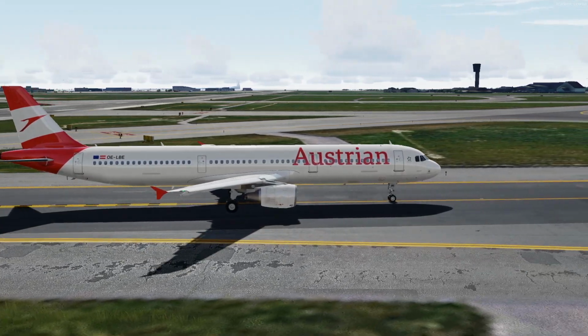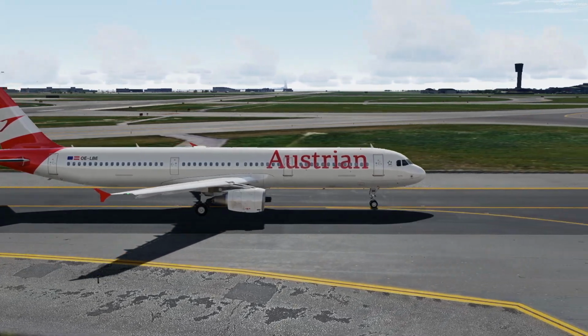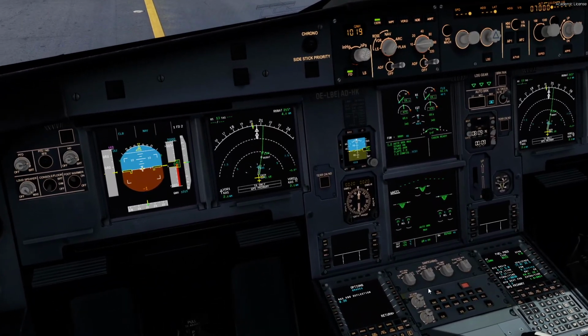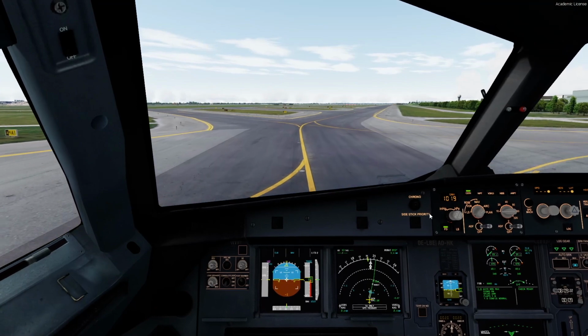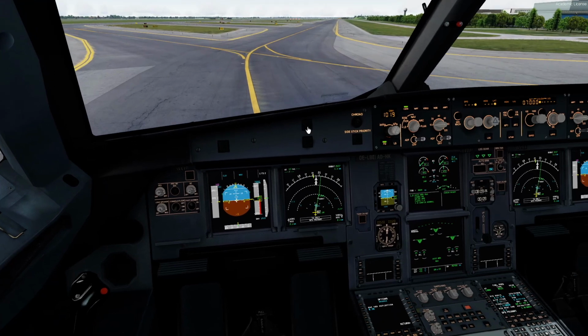Liner 2844, radio 5. Thank you very much. Liner 2844, continuing taxi. Austrian 3 Victor Alpha, winds calm, 22 right, clear for takeoff. Cleared for takeoff, 22 right, Austrian 3 Victor Alpha.